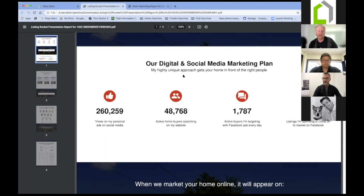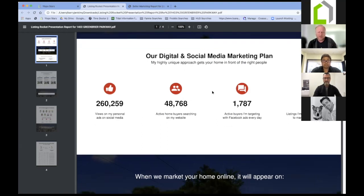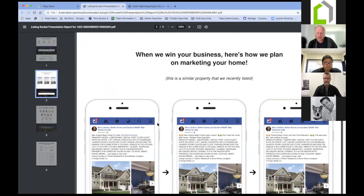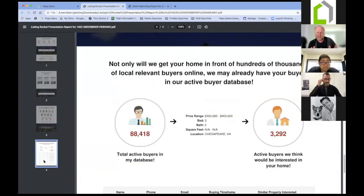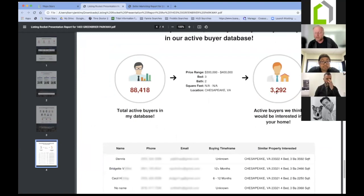And we had them pull a diagnostic report. And when they did that, you know, 250,000 people have seen my ads. I've got 48,000 people shopping for a home on my website, and this is the marketing plan. These are the ads we're going to be running. We already scanned our database, and when we looked for buyers in your area, in your price range, we found 3,292.